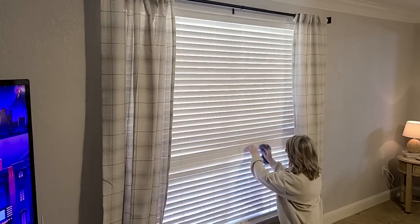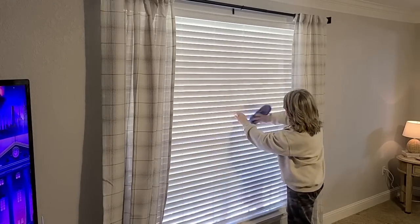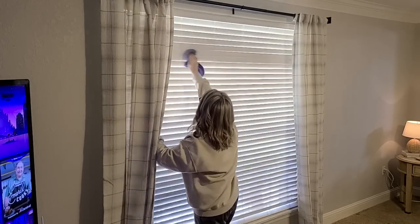It's a beautiful day here in Texas. It's about 65 degrees. The sun is out. It's a little cool, but it is a beautiful day. So I'm going to move outside in just a little bit and get the outside of the window clean too. Because why not?